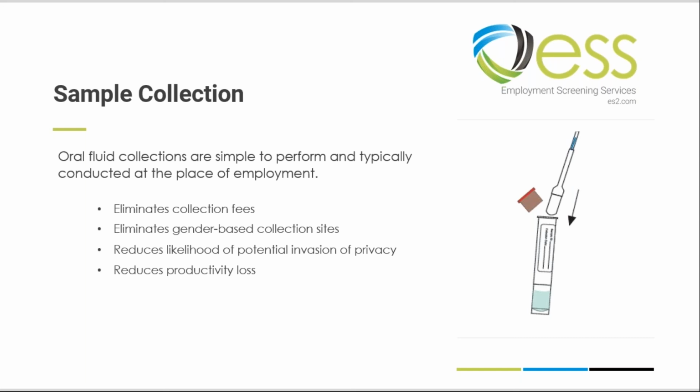One thing it does is if the employer is willing to collect their own, it eliminates a collection fee. I'm going to give a range of collection fees. That could be anywhere from $12 to $15 on the low end to anywhere up to $45 to $50. That's just to collect it. That doesn't even include the testing fee. So collection fees can be quite exorbitant. So again, if you're an employer or a school wanting to collect your own, it does eliminate some of those fees.